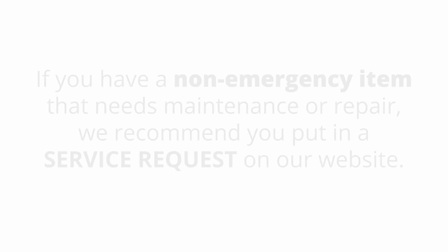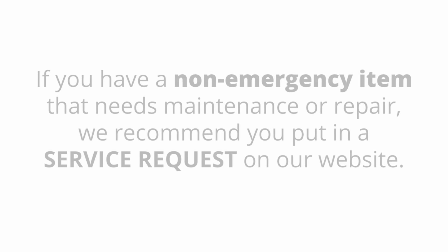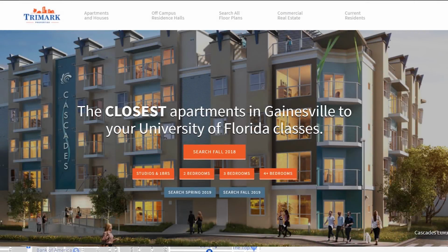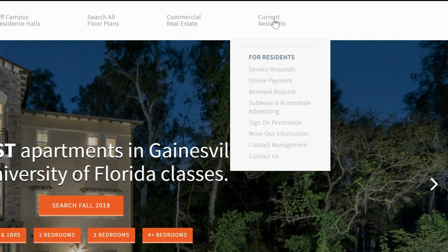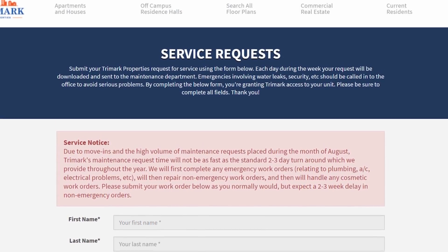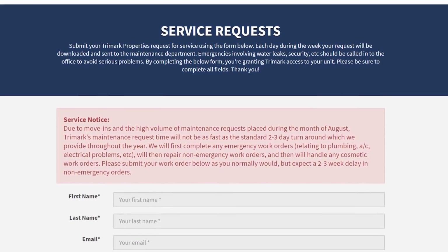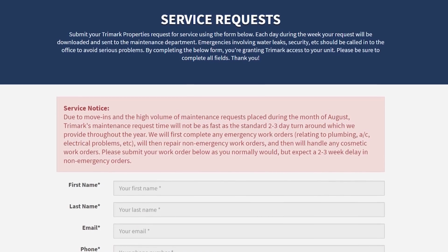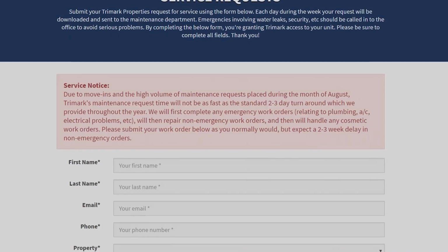If you have a non-emergency item that needs maintenance or repair, we recommend you put in a service request on our website. Visit www.trimarkproperties.com. Under the Resident Services tab at the top, please choose Service Requests. Include all relevant information. The online service requests are checked throughout the day by the maintenance department and first thing in the morning before the leasing office is even open. By putting in your service request here, you will receive email updates on the progress and can even rate your level of service upon completion.